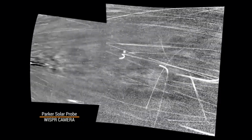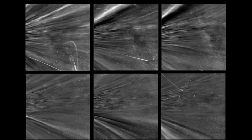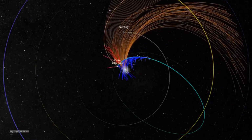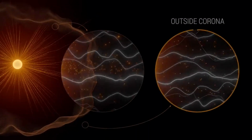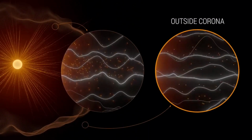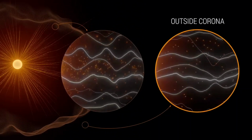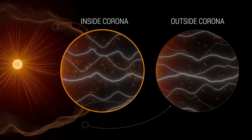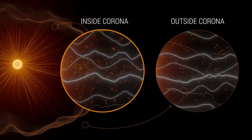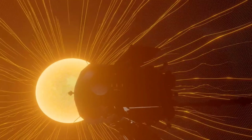As Parker entered the corona, its WISPR instrument took these images. Streams of plasma surrounded the spacecraft, and Parker's other instruments detected that the magnetic conditions had changed. Outside the corona, solar wind gushes out, pushing solar material away at high speeds so that it can't return back to the sun's surface. Inside the corona, the sun's magnetic field becomes much stronger. Solar material is slower and tethered to the sun.